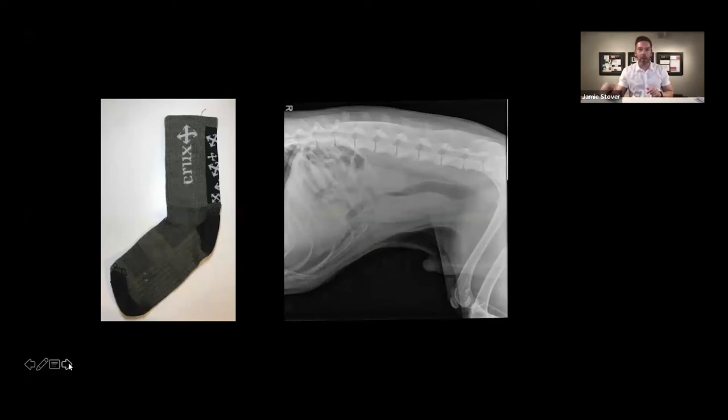It was about a $2,500 surgery. But I did say that the vet was able to save the sock for me. That's actually a picture of the sock right there. I still wear it. It's the most expensive sock I'll probably ever buy. I probably never buy socks that expensive. So, hey, why not?